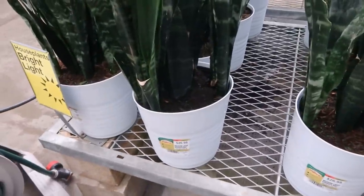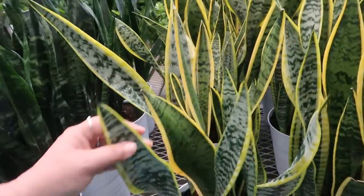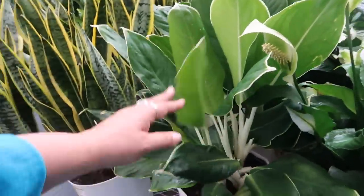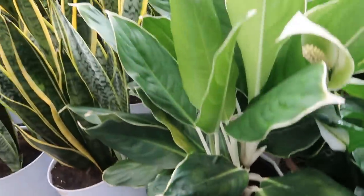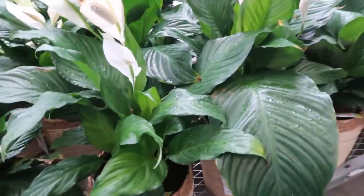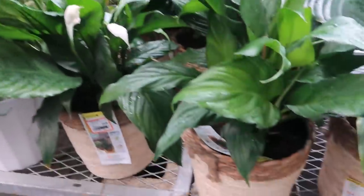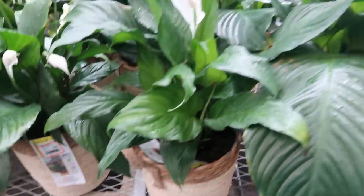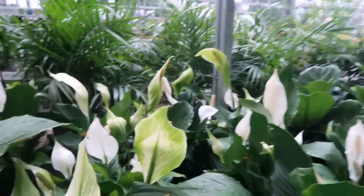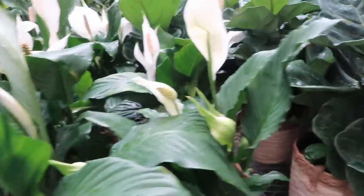Sansevierias, $26.98. Zeylanica, Laurentii. Oh, these are nice. There's several in there. Look at these huge aglaonema, $39.98. This huge one right here. $39.98 for these beautiful peace lilies that are in a basket. That really beautiful. Love the basket. They're just about all of them are blooming. They look in great shape.